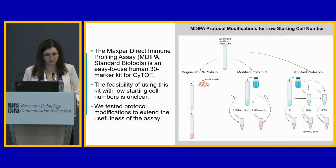This illustration shows our approach. In the original protocol, 3 million cells were added to a tube of lyophilized antibody pellets. In modified protocol 1, we reconstituted this antibody pellet with buffer. 1/3 of this buffer was added to 1 million cells, and 2/3 of the buffer was added to 2 million cells. This preserved the original cell-to-antibody ratio, which we define as 1x.